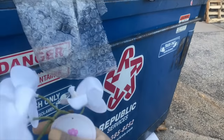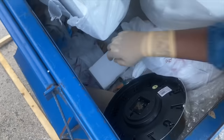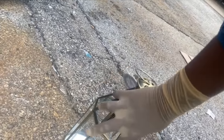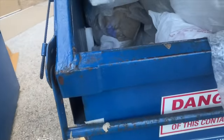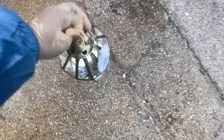This little cute orchid, oh, they took the price off. But this can easily be repotted and used as decor in my bathroom. So I'm gonna go ahead and put that there. What else do we have in here? What is this? A broken canister. Oh, look. This is so cute. This is a nice little canister. Let me show you. Look at that nice little canister. Pretty cool. A little Easter bunny rabbit, like a little lineup toy. But I'm gonna leave that in there. It's broken. But I am gonna take this.